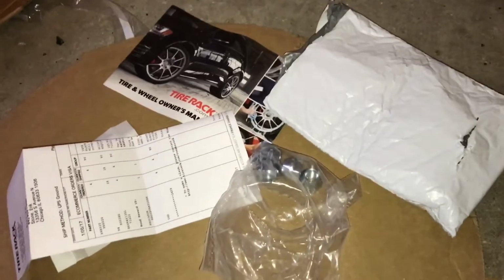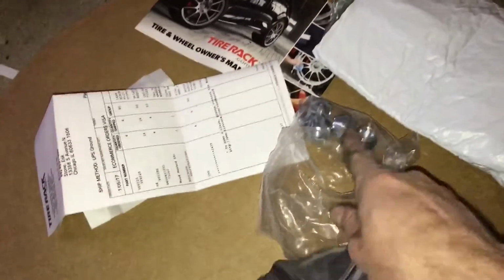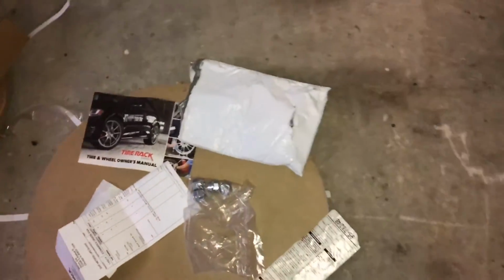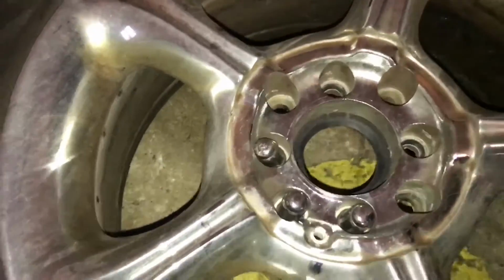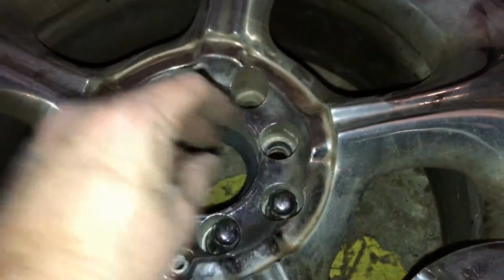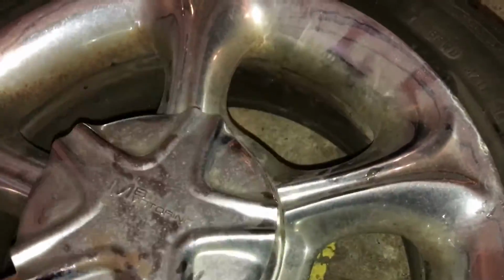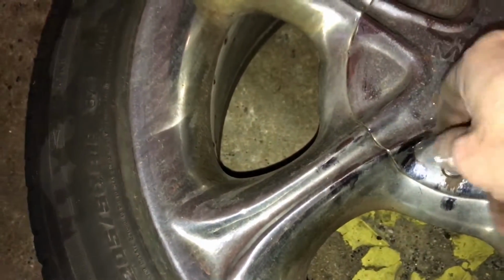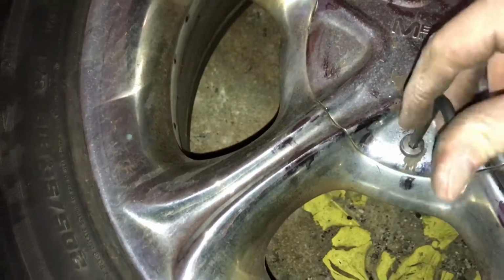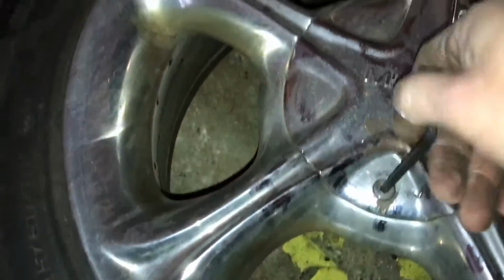So the new wheels from Tire Rack came with new lug nuts. So I'm replacing these old, worthless lug nuts. So here's a pro tip for you. Don't know where to store them? Just put them back in there. Put the cover on. And now, you never have to worry about where you left them. They're locked in there now. I did this for each rim.